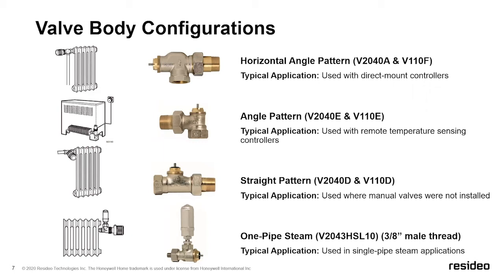The reasoning is that heat, as it rises up, will play with the temperatures around it. It will not give you a real good accurate reading. So if you're going to bolt something directly to that actuator or bolt something directly to that valve, you need to get the actuator removed apart. But this is commonly used in fin tube applications, convector cabinets, that type of an application.